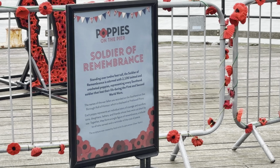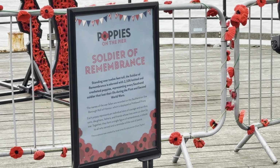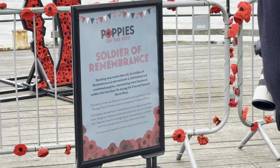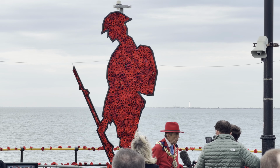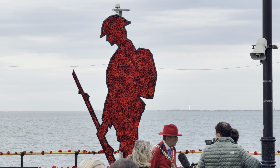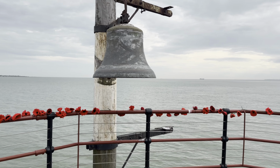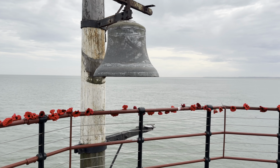And then someone from the team suggested if we could fit 2,106 poppies on both sides, that would be one for every member of the armed forces from Southend who fell in the wars. So it gains that additional significance, which I think is really important. And I'm really proud to be a part of this project. I think it's an amazing achievement for everyone who's been involved.